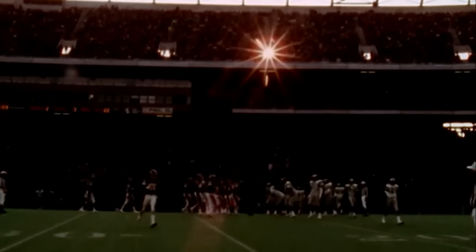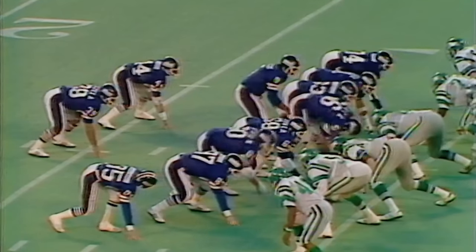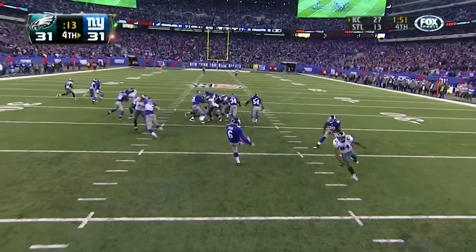Here on in, Pazarczyk can just fall on the football and there is nothing the Eagles can do. And Pazarczyk fumbles the football. It's picked up by Herman Edwards. 15, 10, 5, touchdown Eagles! I don't believe it! I don't believe it!